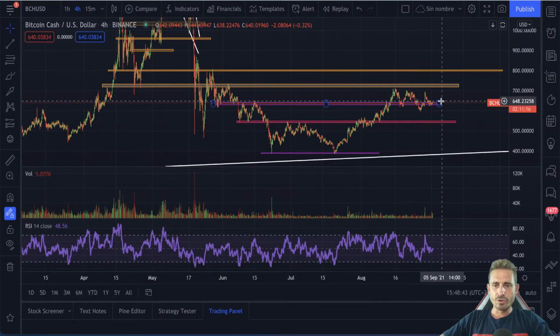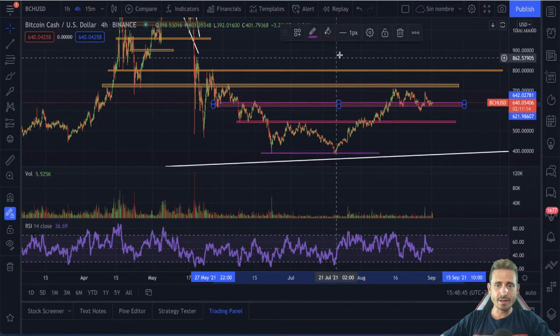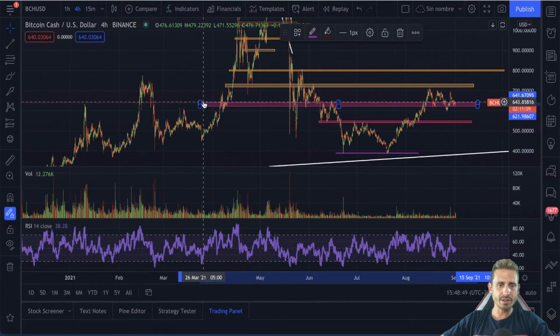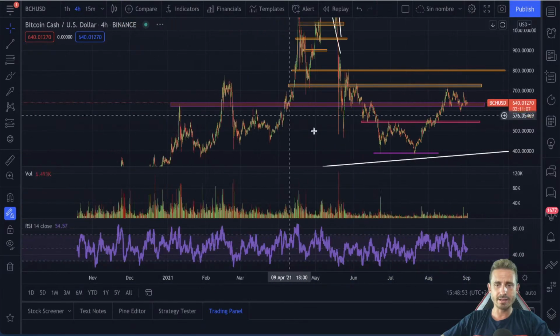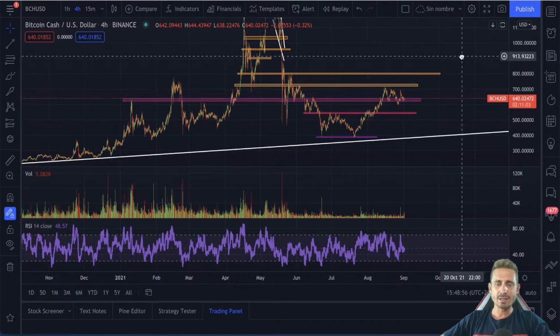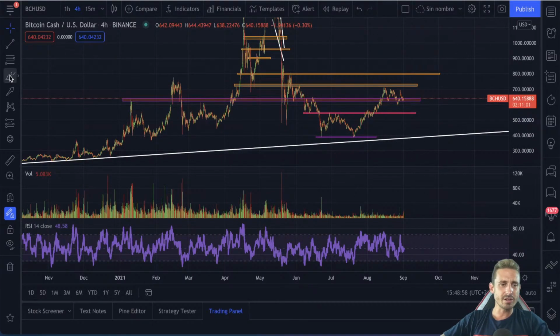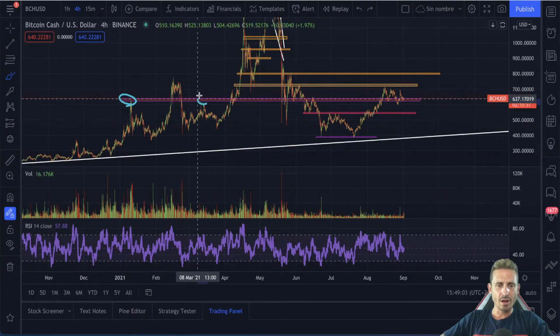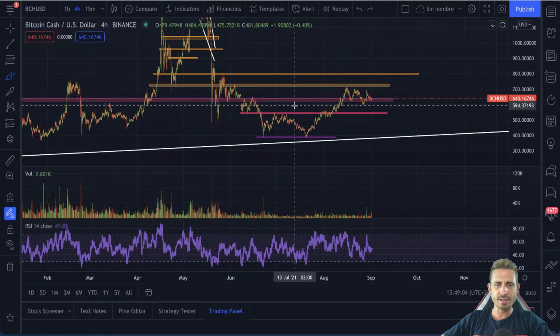We're just about holding this major. Let me just get this all the way back here to see if this has been a major resistance and support level. Yeah, we can clearly see that this zone, just above the $600, has been a major support and resistance zone for Bitcoin Cash. We have several touches. Here we came up, back down, several touches as resistance and support.